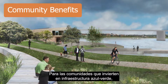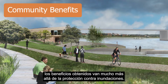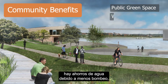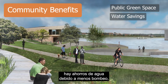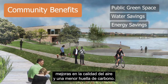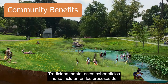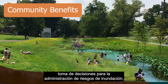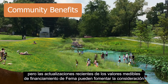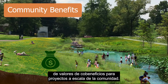For communities investing in blue-green infrastructure, the benefits gained go well beyond flood protection. There's increased access to public green spaces, there are water savings due to less pumping, energy savings due to less AC usage, air quality improvements, and a lower carbon footprint. Traditionally, these co-benefits were not included in the decision-making processes for flood risk management, but recent updates to FEMA's metrics for funding may encourage the consideration of co-benefit values for community-scale projects.